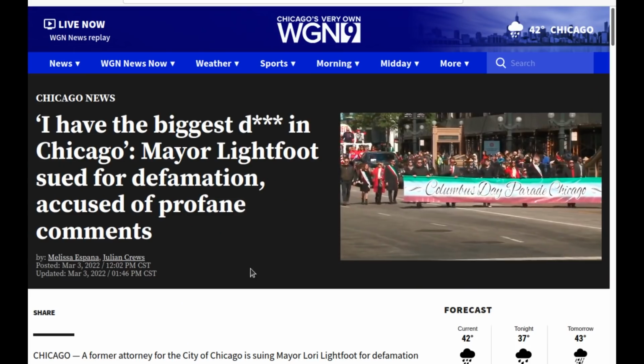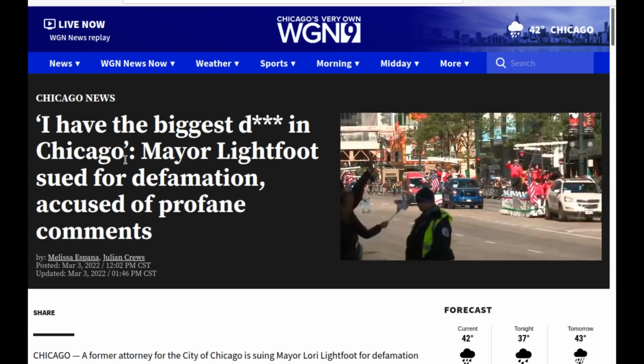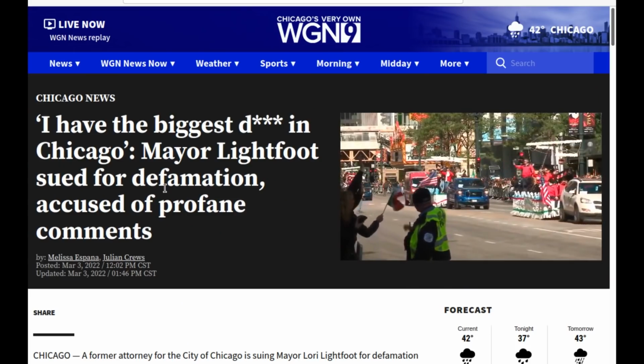I have the biggest blank in Chicago. Mayor Lightfoot sued for defamation, accused of profane comments. I don't think she should be sued for profane comments, but they are definitely profane, though. There was a heated argument about taking down a Christopher Columbus statue, and she accused everyone of turning that into some sort of bleep wagging contest. And then she was like, I have the biggest bleep here. And again, probably not the best thing to say, but I also kind of appreciate it.